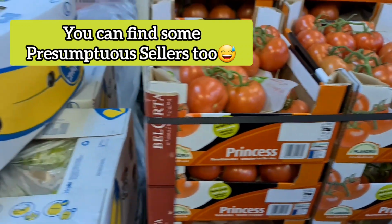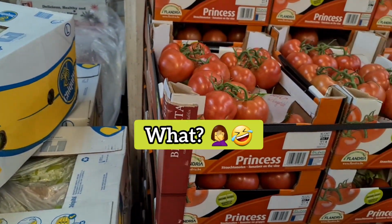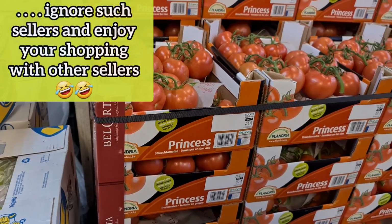How much is the tomatoes? These are wine tomatoes. It's expensive. I know. $8.50.